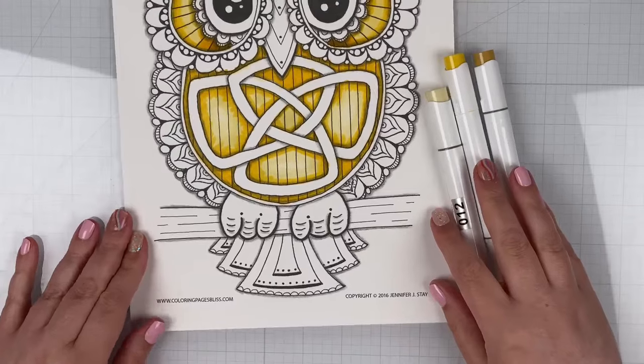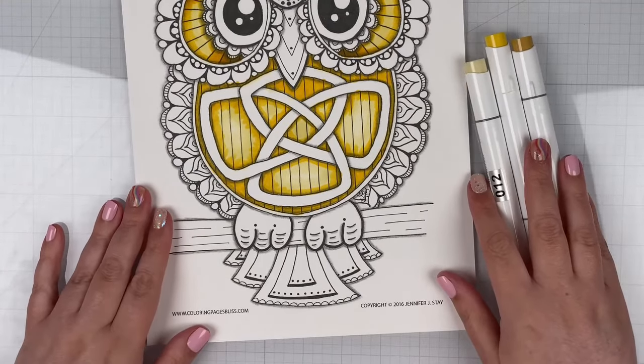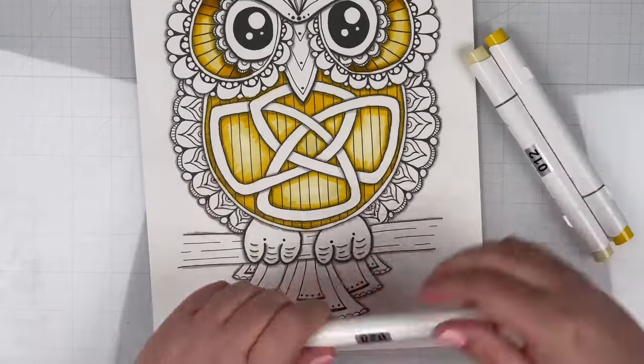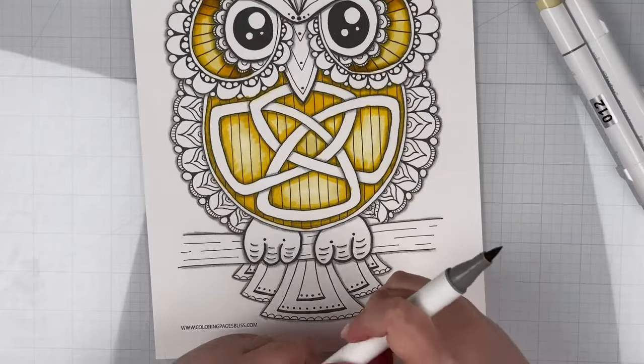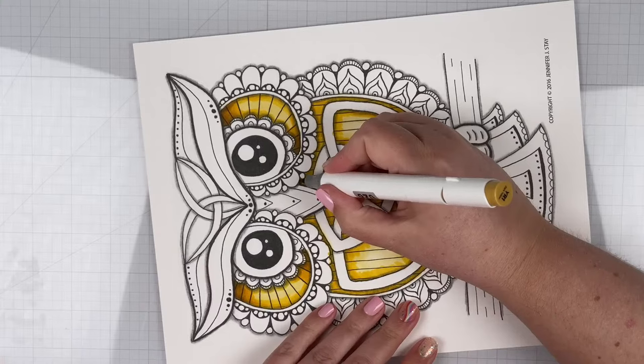Okay, hopefully she'll be happy now. Hi, Heather. Michelle says she keeps all her markers in front of her too. Yeah, if you don't keep your tools really handy, you're not going to get the most out of them.